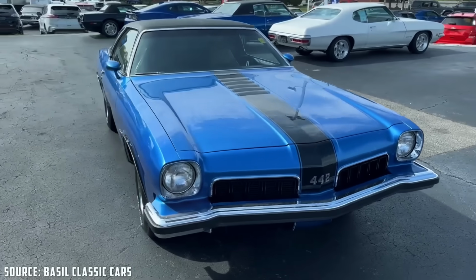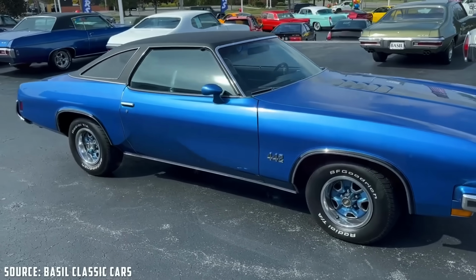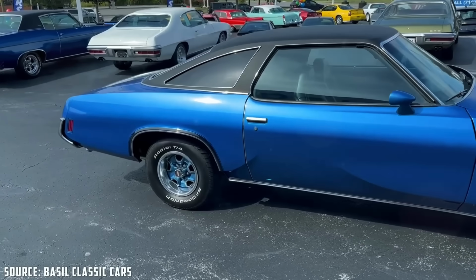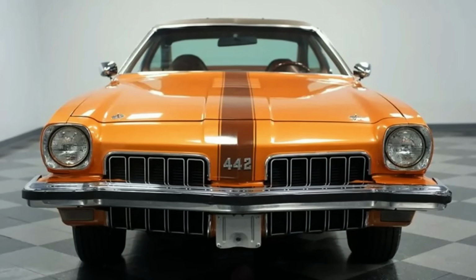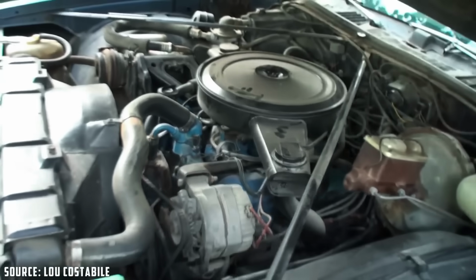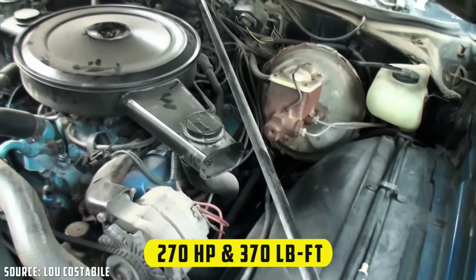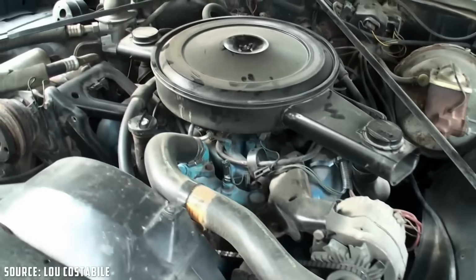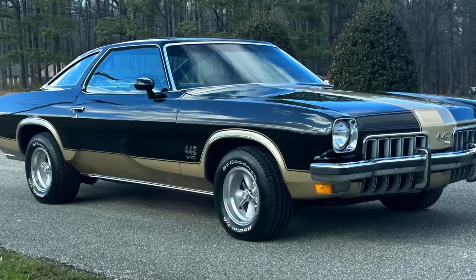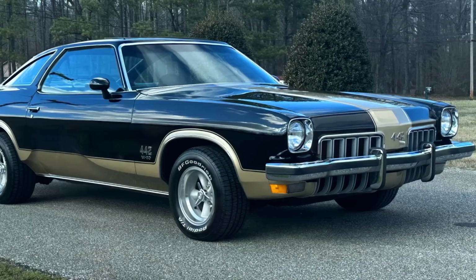Number 4. By 1973, the 442, once a fire-breathing street machine, had morphed into a full-size muscle cruiser, but it still had some fight left under that long hood. Powered by a 455 V8, the 442 was pushing out 270 net horsepower and a hefty 370 torque. That was still enough grunt to light up the tires, even though the car was now more of a luxury bruiser than a street brawler.